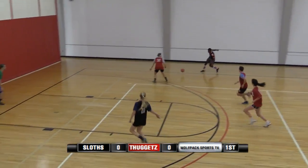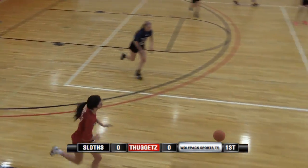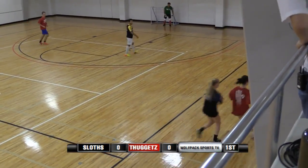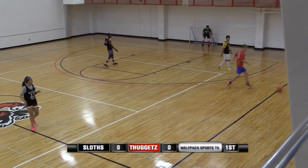Thuggetz have it back again, poked away on the centering pass by the Sloths. They've got a chance, wide open near side. Centering pass goes all the way in on the keeper. The Thuggetz are starting to get some better opportunities here. They're just struggling to finish. And we're starting to see the energy level pick back up again.